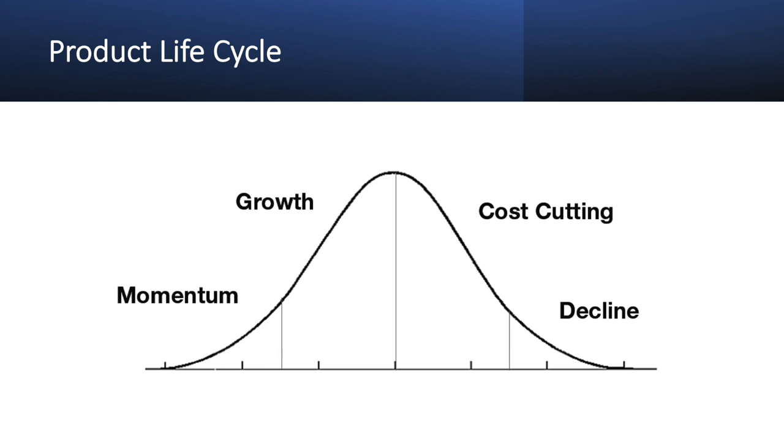As the competition comes, you have to start cutting your costs, because they're out there too, and the only way to maintain your market share is to cut your costs, which cuts your profit. And then at some point, you just decline and go away. That's a theory that works sometimes. If you do nothing, that's exactly what will happen. Let me show you a couple of examples.